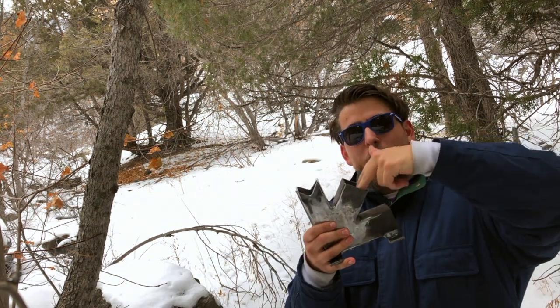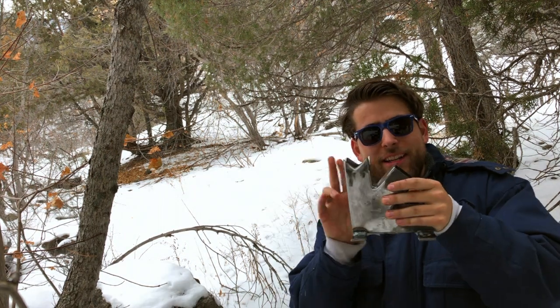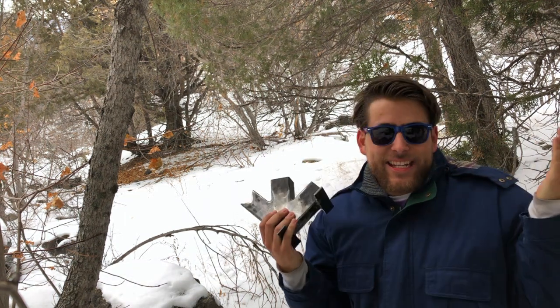Basically, you put the fuel in this pipe. It sucks in air through this pipe and smoke comes out through this pipe. It's able to draw air through, which makes it burn hotter, and that's about it.